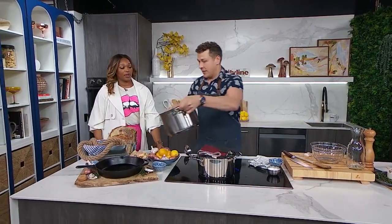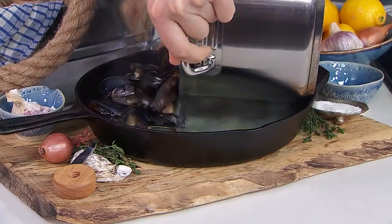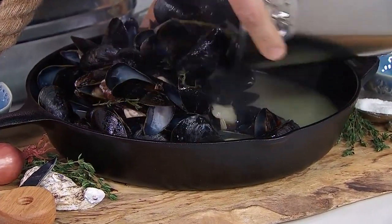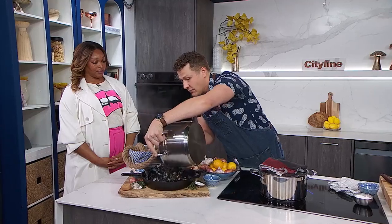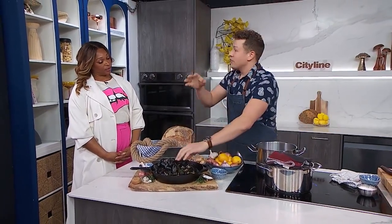So I'm just dumping them. What are we looking for? You talked about the beard. Are there any other mussels that you are going to want to stay away from? So any ones that are open before you cook them. The rule is, open before you cook them, they're already dead. Or closed after you cook them, they were already dead. Okay, so that's not what you want.